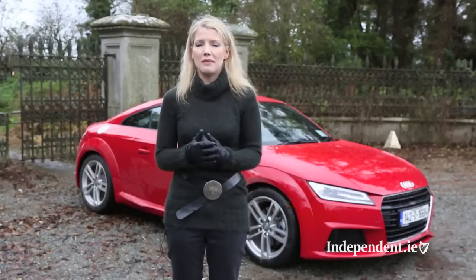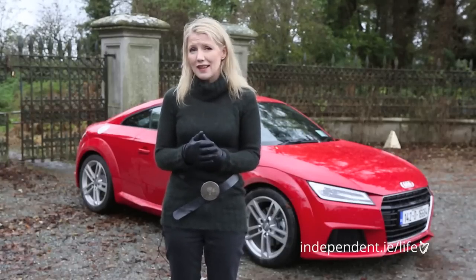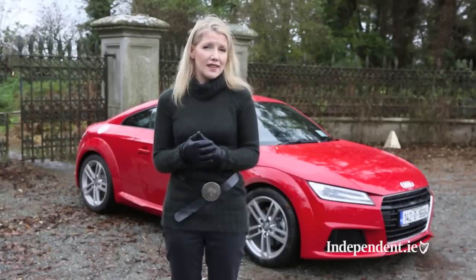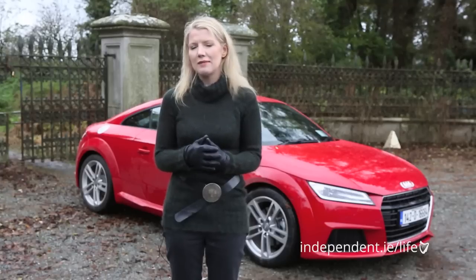It will still also be the car of choice of the fashion conscious buyer, but I'm not convinced, in this guy's diesel and front wheel drive, that Audi have actually delivered a TT that is as good to drive as it is to look at. But one thing they have done is they've taken a good car and made it even better.